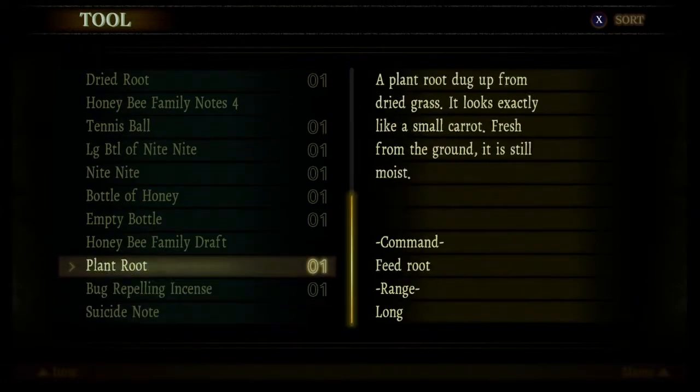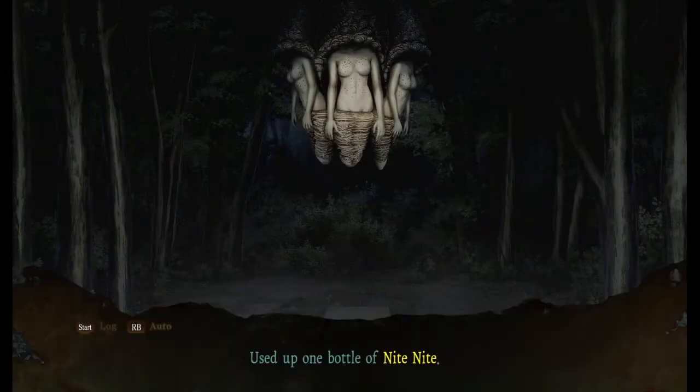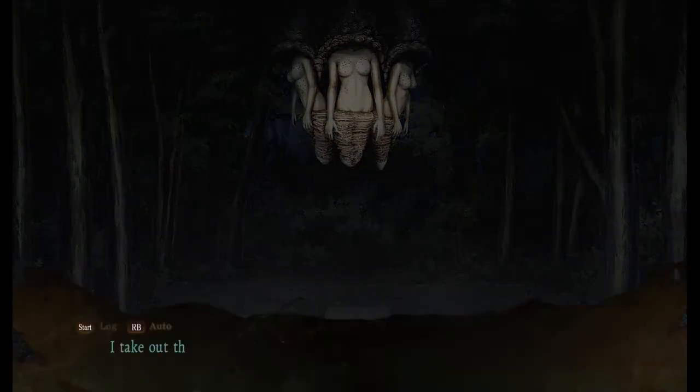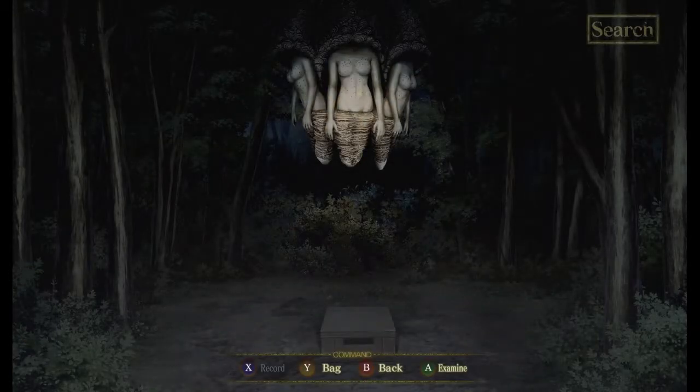Oh, okay, I need to spray these bad boys real quick. I need to get me that honey juice! Give me that honey juice, dog! Empty bottle. I take out the empty bottle and gather some of the dripping liquid into it. Stinky liquid, so this attracts the bees. Makes sense.